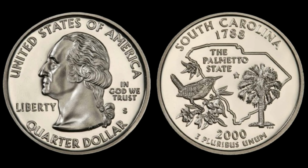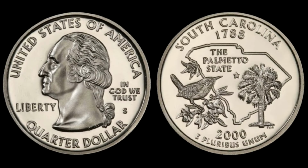The Washington quarter was first minted in 1932 to commemorate the 200th anniversary of George Washington's birth. Designed by John Flanagan, the coin quickly became a staple in American pockets and piggy banks. But how did its value change over the years?